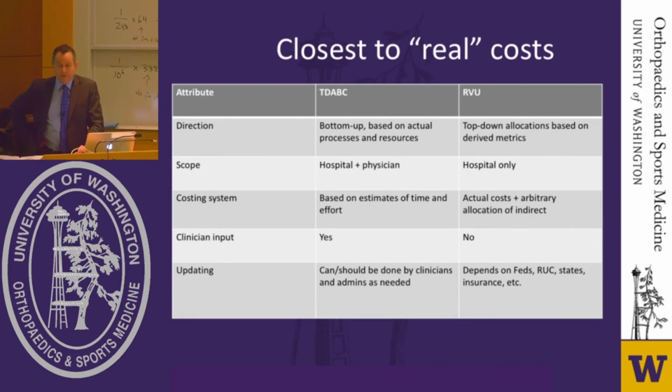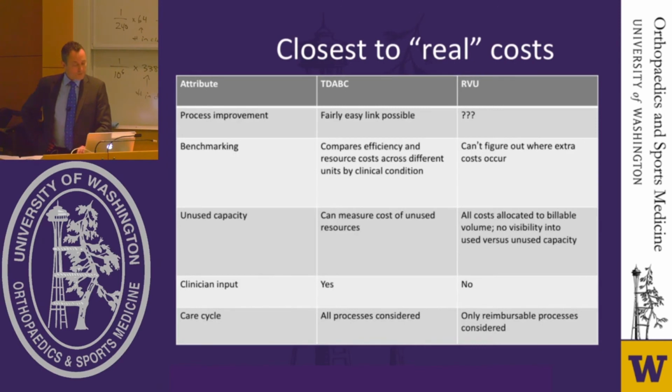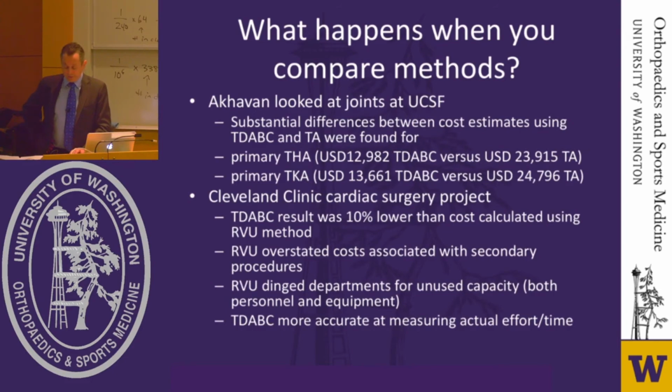There are some advantages to it because it's a bottom-up measurement. You can look at what it costs not just to do an activity, but what it costs to not do an activity. You can change things fairly easily. You can measure and move resources as needed. And what happens when you compare methods is that you find that if you do, for example, a total joint and you look at new accounting methods, you find that it costs about $13,000 to do a total joint versus traditional accounting, where it cost $24,000. Similarly, in cardiac surgery, what they found was that it was about 10% lower because they were more accurate at measuring what people were actually doing and how busy they actually were.